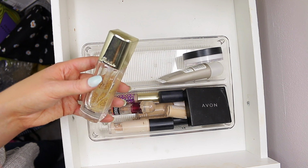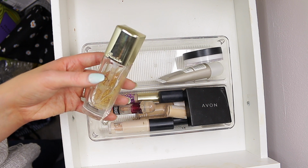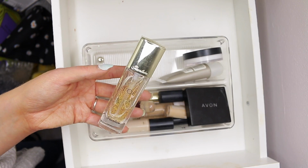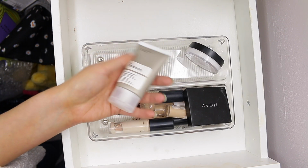Now, it is very nice, like I said, feels very soothing on the skin. However, I didn't really notice a massive difference when I was using this. So I'd probably say, if you want to try it, then get it for a reduced price on All Beauty.